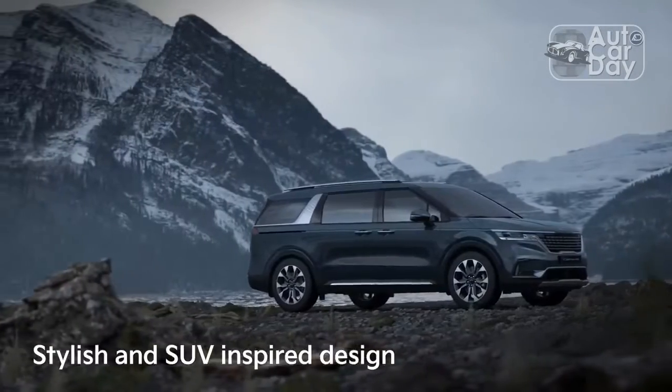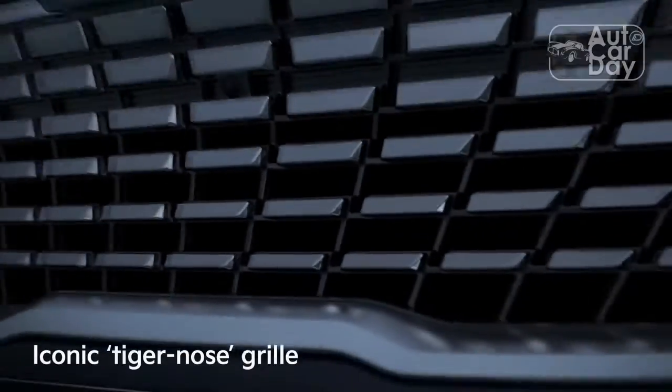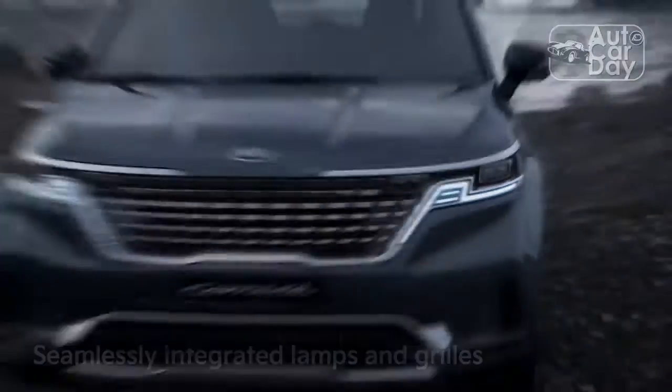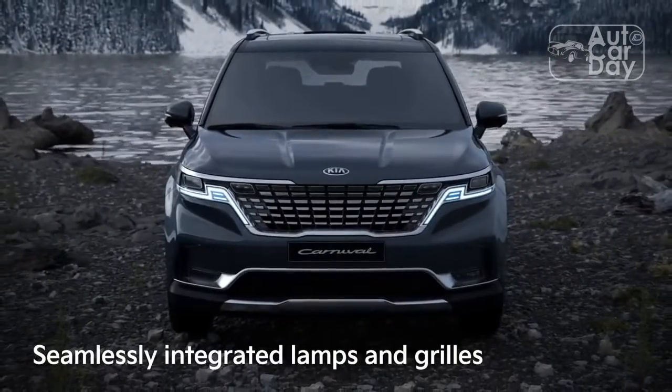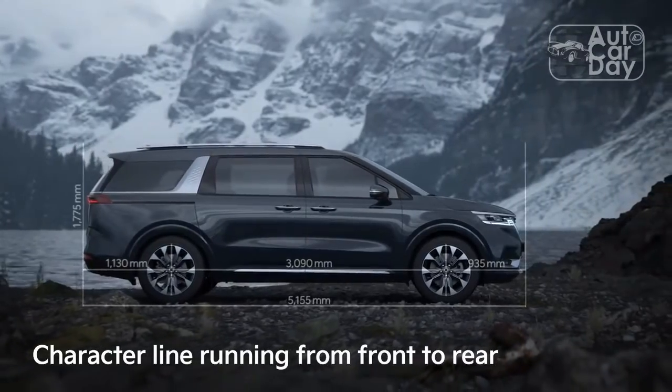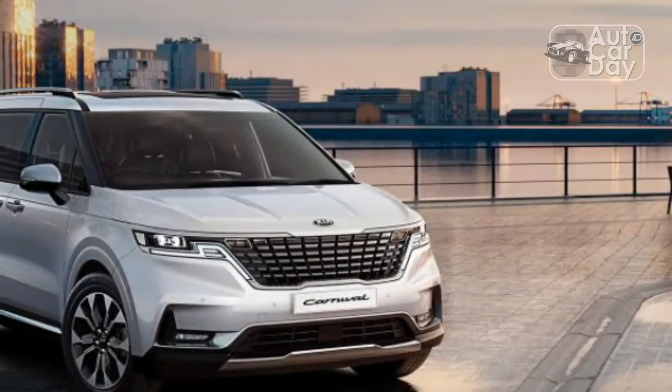Kia is no stranger to minivans, selling the US market Sedona over three generations since its debut in 2002. However, the automaker would maybe prefer you forget the past, which is why it replaced the outgoing minivan with a family hauler called the Carnival, adopting the global name already used in other regions.